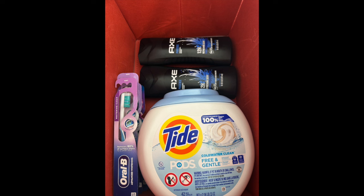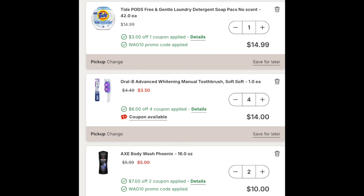So what I got for this order was 4 of the Oral-B brushes, one of these Tide Pods, it's the 42 count. Alternatively, if you want to get the 59 load of the liquid, it's the same price, go for it. And then 2 of the Axe body washes. Now, just to show you the itemized list here, we have $14.99 for the Tide Pods. Alternatively, if you want to go with the liquid, it's also, I believe, the same price. We have 4 of those toothbrushes for 14 bucks, and then 2 Axe body washes for exactly 10. So this is perfect with my basket, and they had everything in stock. So it was really my day today.